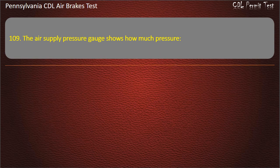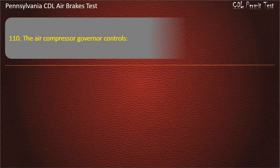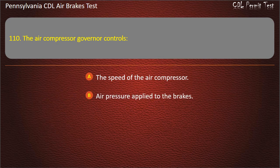Question 109. The air supply pressure gauge shows how much pressure is going to the brake chambers, you have used in this trip, is in the air tanks. Answer. Is in the air tanks. Question 110. The air compressor governor controls the speed of the air compressor, air pressure applied to the brakes, when air is pumped into the air storage tanks. Answer. When air is pumped into the air storage tanks.